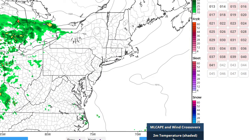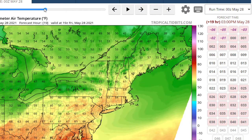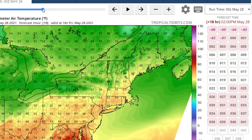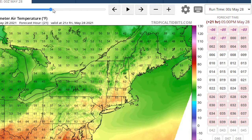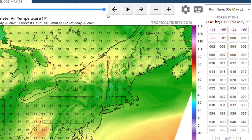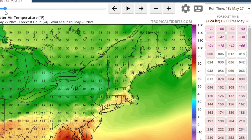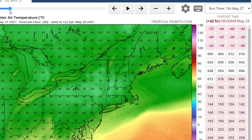Let's now look at the temperatures, because not only will it be raining, it will be cool, which I don't mind at all. See temperatures tomorrow only in the 60s, so it'll be nice and cool. The HRRR is only in the 60s, and then Saturday, we're going to really be in that nice easterly flow. We're going to be struggling to reach the mid and upper 50s. Look at the GFS and you'll see, look at that. Struggling to reach the mid and upper 50s. And I think the HRRR might be a little warm for tomorrow. I think it'll only be more like in the low 60s personally.